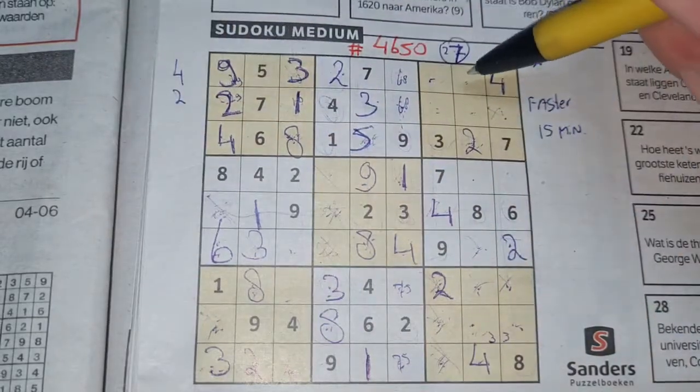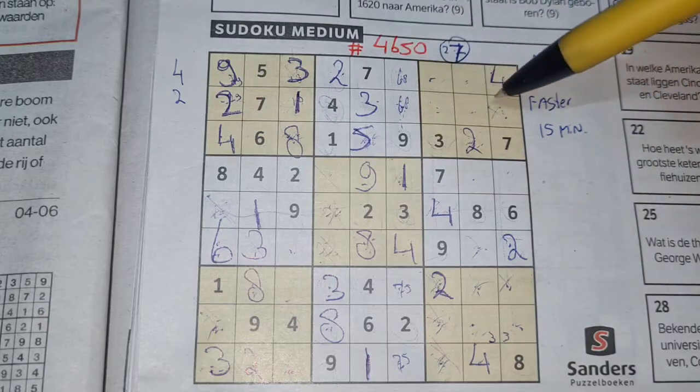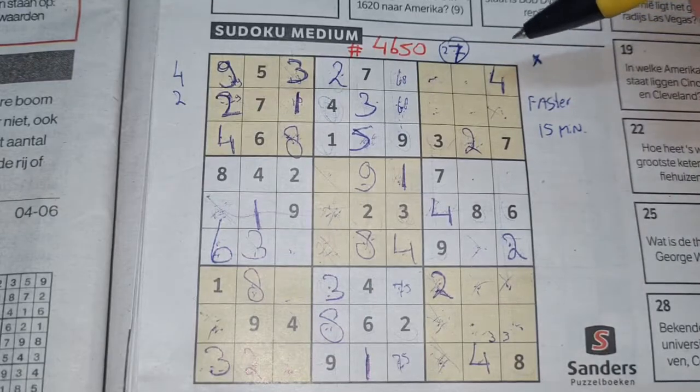Digit number 2, number 2, alright. How about the, not the 8, I need the 8. 8, 8, okay.